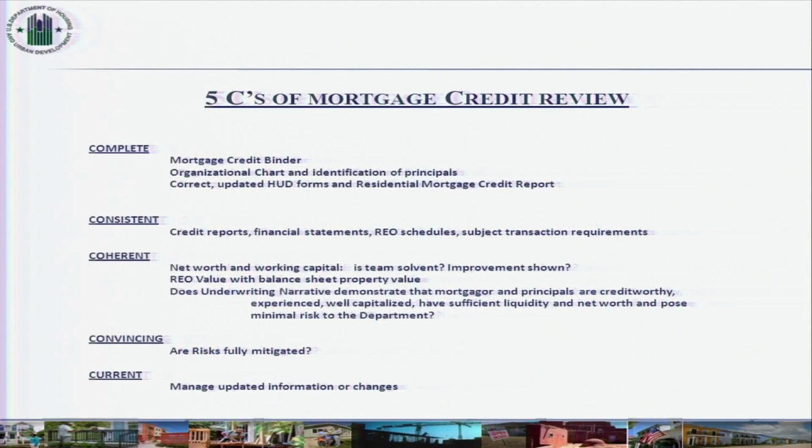Next C of mortgage credit review is consistency. We want to make sure that the credit reports, the financial statements, the real estate owned schedule are consistent with each other. Now, in the past, we've had problems where the lender has gone overly diligent in this, or the HUD office has been overly picky, and there's been a debate over a minor discrepancy due to a reporting period of one document versus the other. And so we're not looking for that level of consistency, but really these financial statements, the REO schedule, the credit report needs to tell a consistent and coherent picture that makes sense.